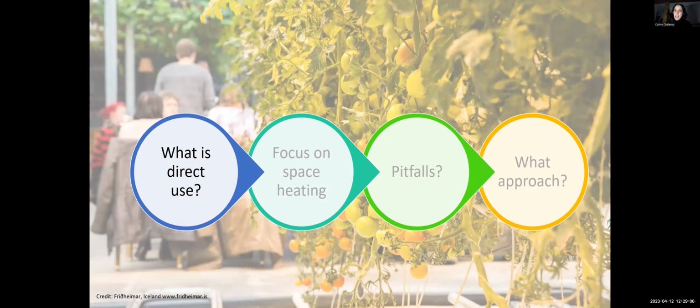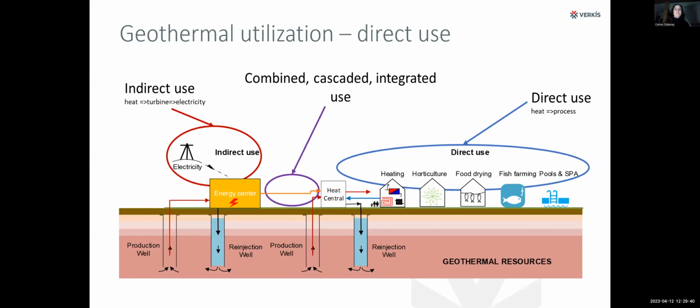The picture you have here behind has been taken in Friðheimar. It's a greenhouse where they produce tomato. They became very famous some 7-8 years ago, when the Kardashian sisters came to visit and took a lot of pictures. But actually, this small company provides jobs for 20 or 30 people in the local society, and I think it makes a difference. They produce tomato, they have a restaurant in the greenhouse, and that's the beautiful thing about direct use.